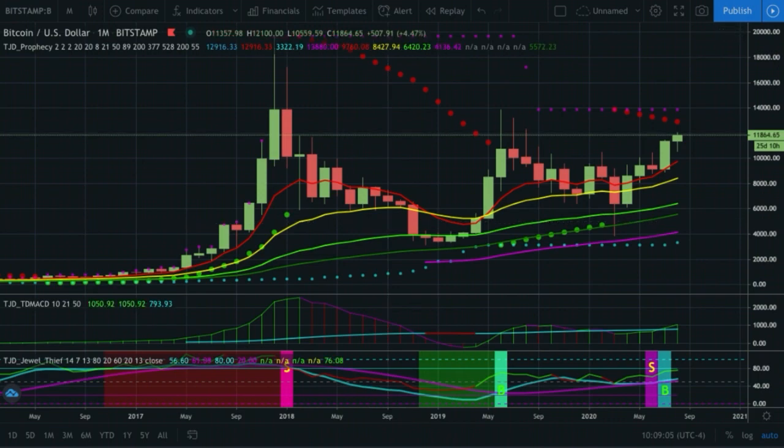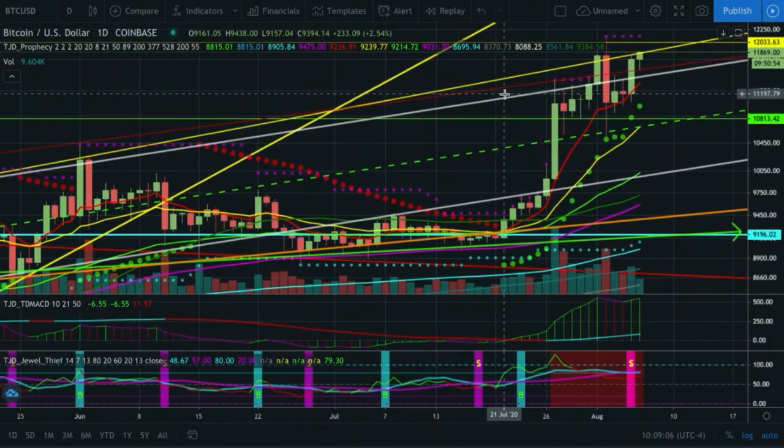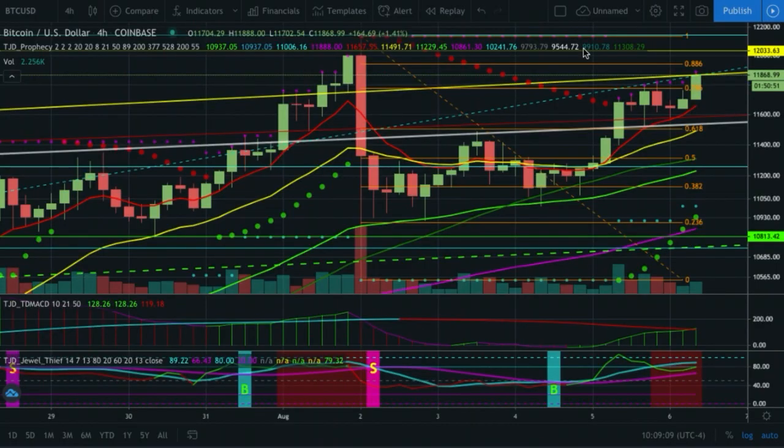Alright, so let me switch back over to the 4 hour. I think mid last video we were down around this area. We got that buy signal, essentially put in a double bottom, a higher low, and consolidated above the 382. Looks like continuation. We got the continuation to the upside. You remember we were saying we came all the way down.